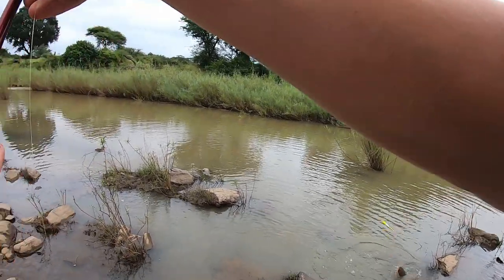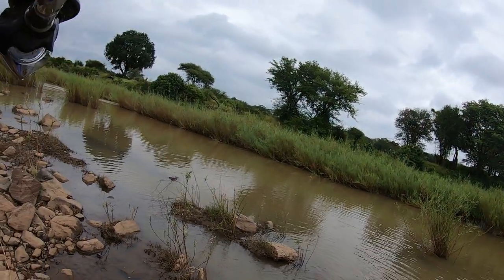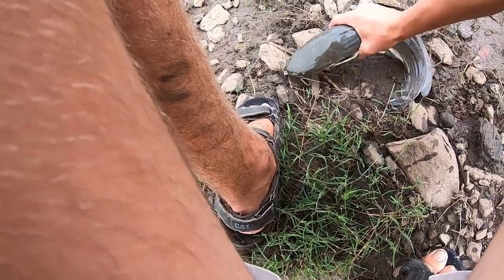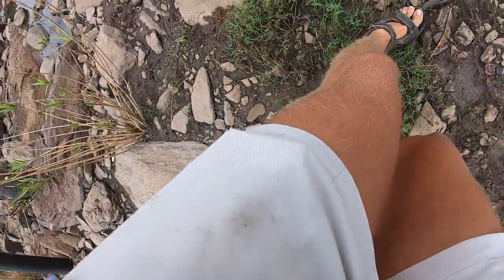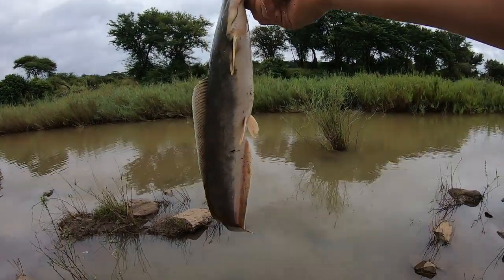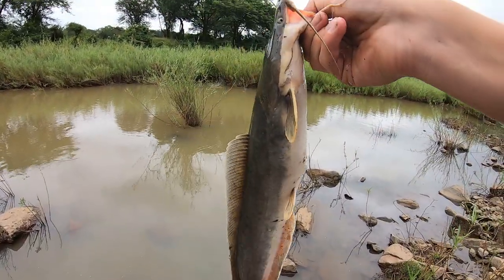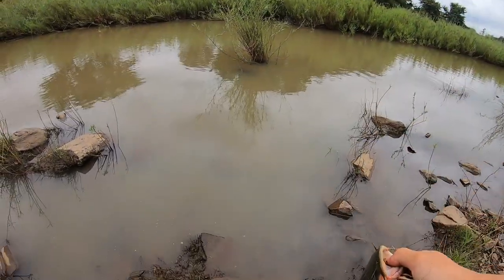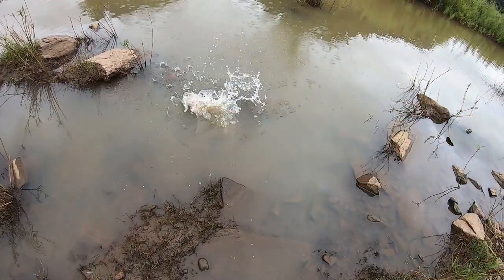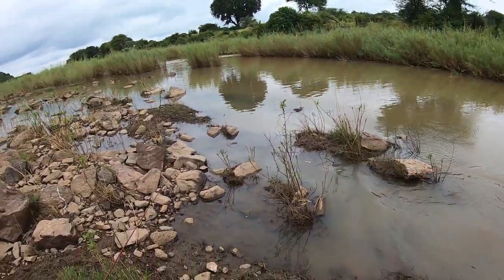No, no, no. These things. I'm just looking for a bream here. I don't want to catch you. Oh yeah, this thing. Little barbel. Really caught one of these. Not what I'm looking for right now, but nice catch. They fight pretty hard. There he goes.